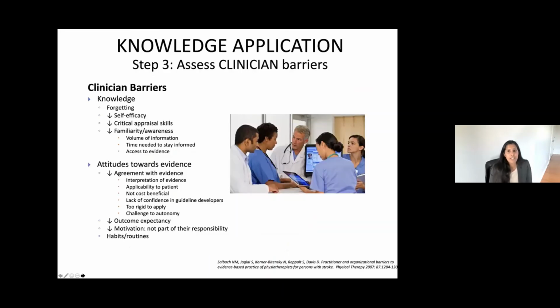So what we mean by clinician barriers is, here it's really important to use scales or measures to identify what the clinician barriers are. There are barriers in terms of knowledge. What's their knowledge in regards to that treatment protocol or that research evidence? Are they aware of it? Are they familiar? And of course, we know that there are many barriers in regards to clinicians being able to stay up to date with the research evidence.